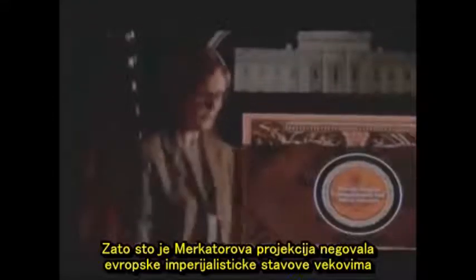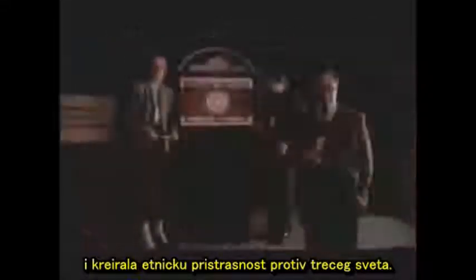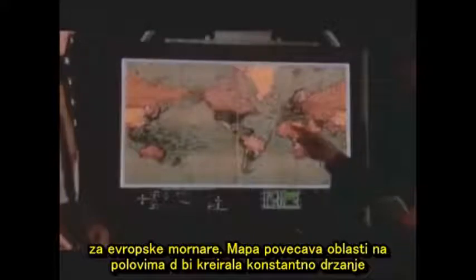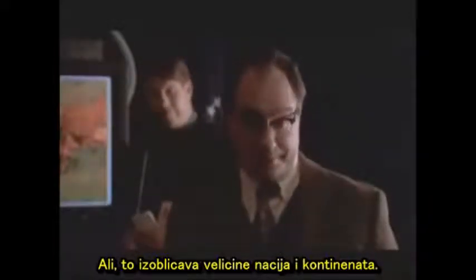Because, CJ, the Mercator projection has fostered European imperialist attitudes for centuries and created an ethnic bias against the Third World. Really? The German cartographer, Mercator, originally designed this map in 1569 as a navigational tool for European sailors. The map enlarges areas at the poles to create straight lines of constant bearing or geographic direction. So it makes it easier to cross an ocean. Yes. But it distorts the relative size of nations and continents.